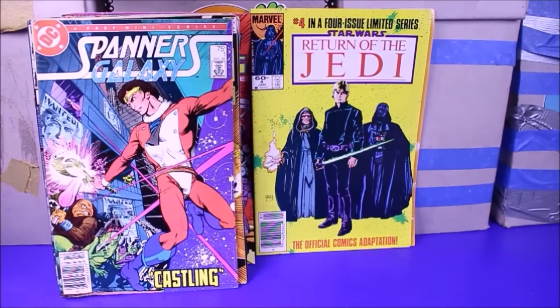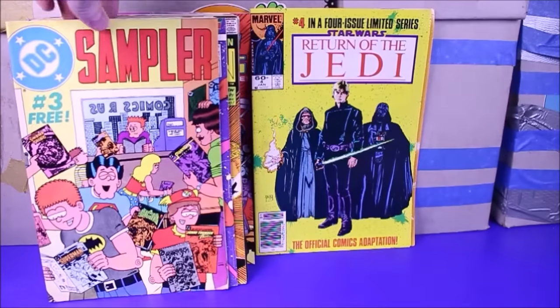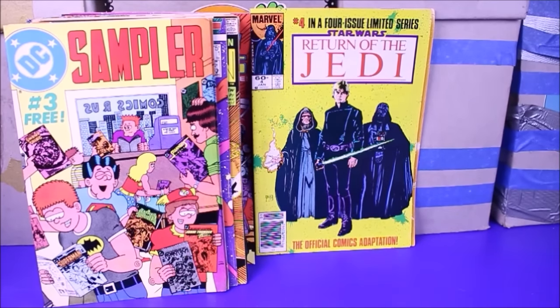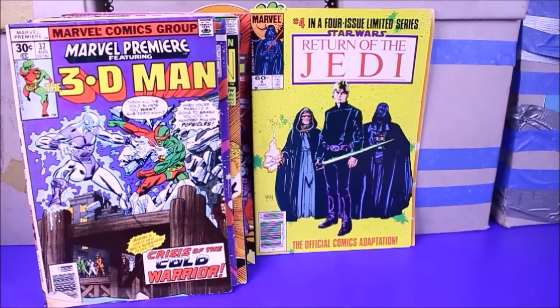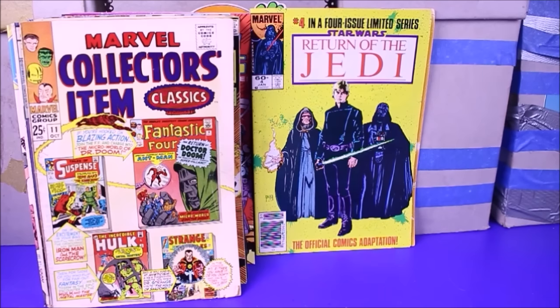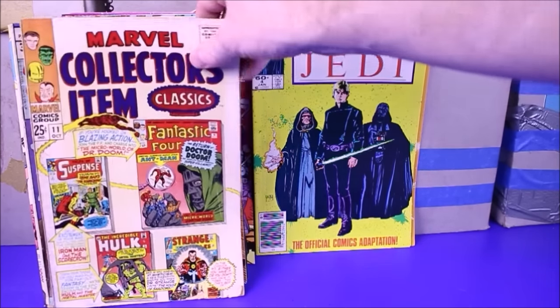Marvel Spotlight on Dragon Lord number 5. Spanner's Galaxy number 1. I guess there's a couple of DC things in here, but not really. Sampler number 3, three copies of this. I guess he probably looked like a Marvel fan, so he probably just got those for free somehow. Marvel Premiere number 37. Marvel Collector's Item Classics number 11. Again, I like it because it's Silver Age. It's not anything super valuable, but it's pretty cool.